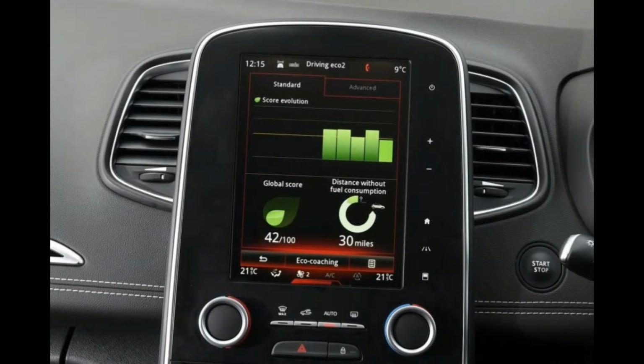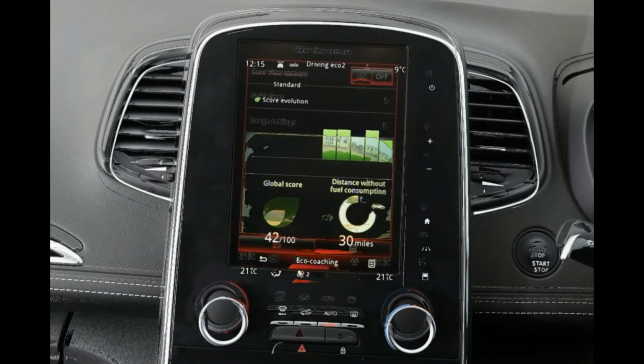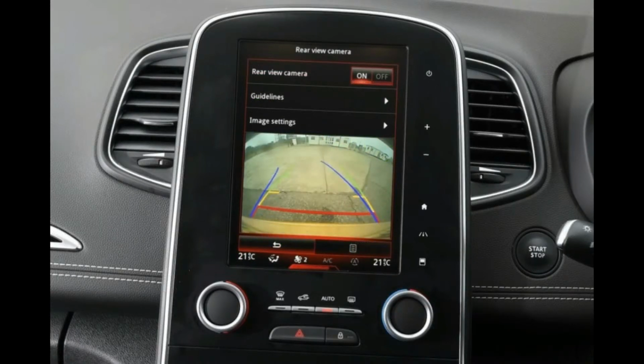All versions of the R-Link 2 system feature a 12-month subscription to the R-Link store, for access to a variety of free and paid apps, from weather updates and Michelin guides to a concierge service and email. One criticism is that there's no Apple CarPlay or Android Auto option.